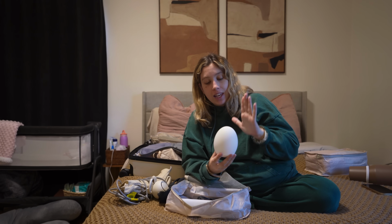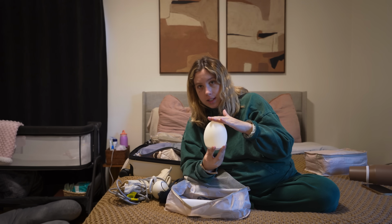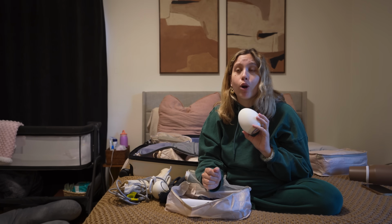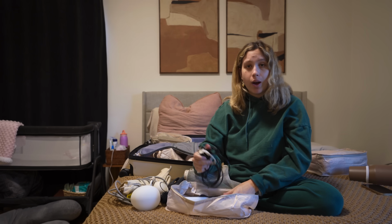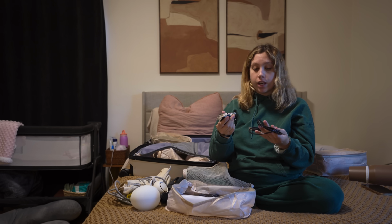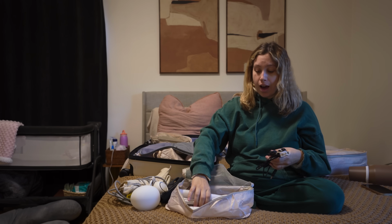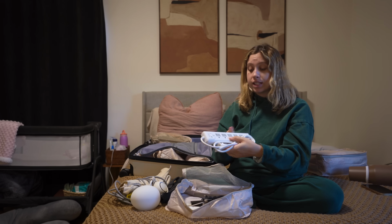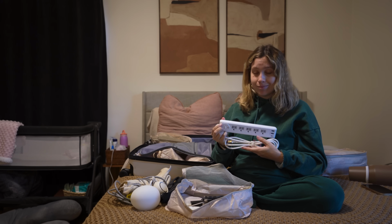We are also bringing a little egg. It is a night light. Let's see if it turns on. I don't know if you guys can see this. We used this last time for months and months and months, and it was really great for the nighttime breastfeeds. I also have so many different chargers in here, in case either of these die, I have those chargers, and we have a power strip because, again, if we need to plug in more than just our phones, then we're gonna need a power strip.